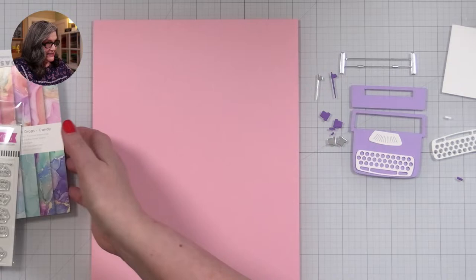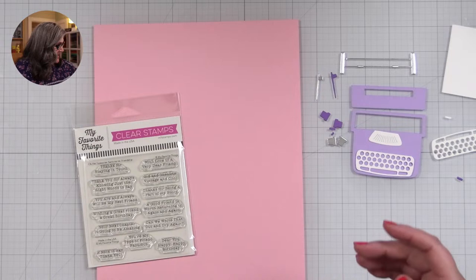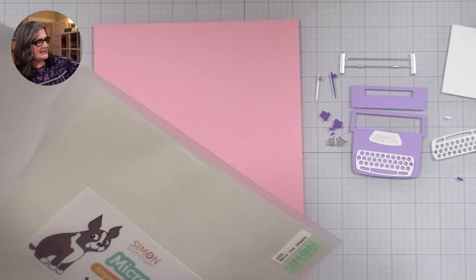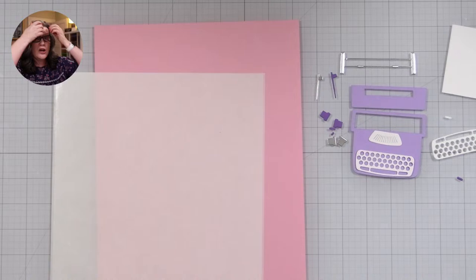I'm going to set aside the pretty paper, but look at that. I've had it out off to the side, and I just look at it every day, and today was the day. So I'm going to set that aside and bring in some micro dot sheets. I think I'm going to do some gluing with these because they're not messy. I do like this. I'm going to grab a sheet of the Simon micro dots. I don't think I linked this in the supplies, but when I am done with my live, I will check my list and update the things that need to be updated.